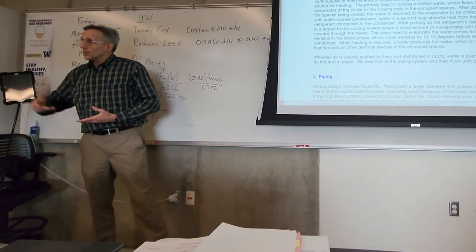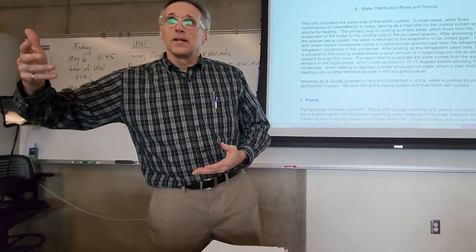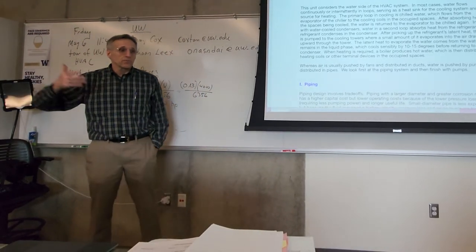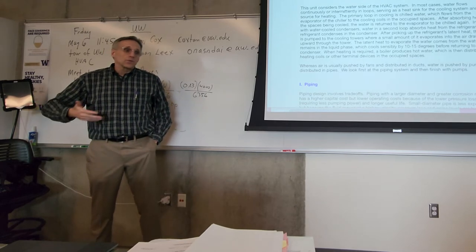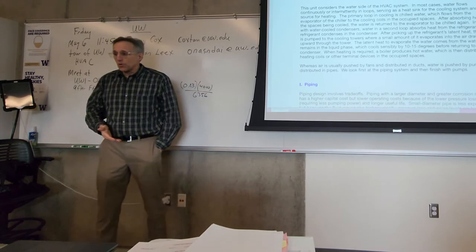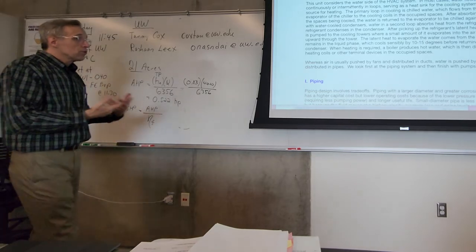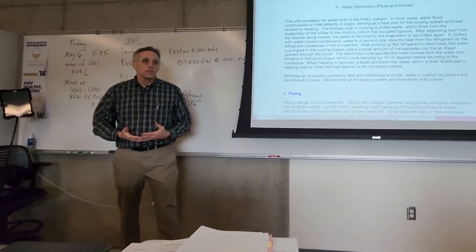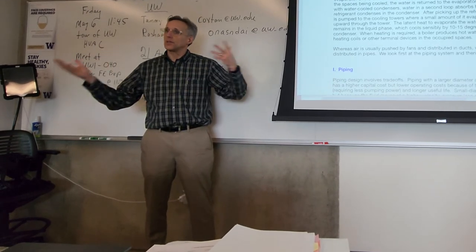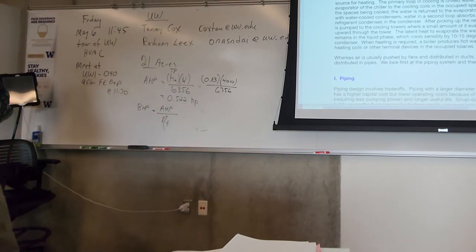There are some air-cooled condensers, but in large HVAC systems like our campus here, air is not sufficient to remove all the heat that's in the refrigerant. We need water, so we often have water circuits cooling the condenser. Water can also be a source of heat. If a system has a boiler, as our university does, the boiler heats water, makes hot water, and then the hot water gets pumped out. So water is pretty common. We've got to be able to move that around.